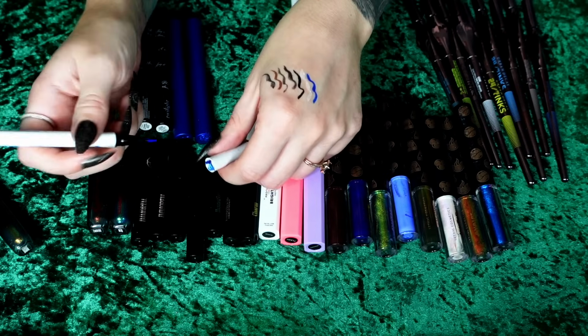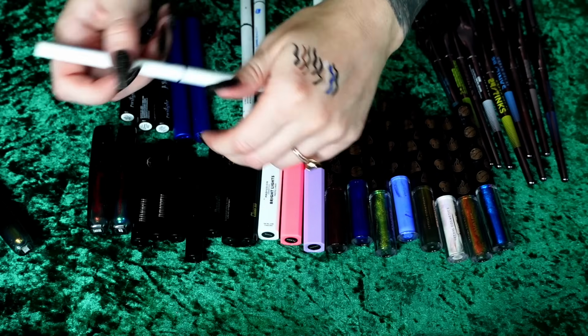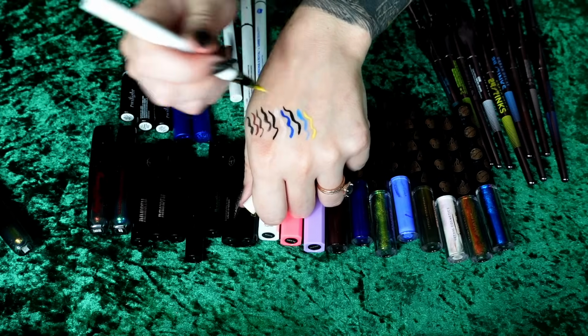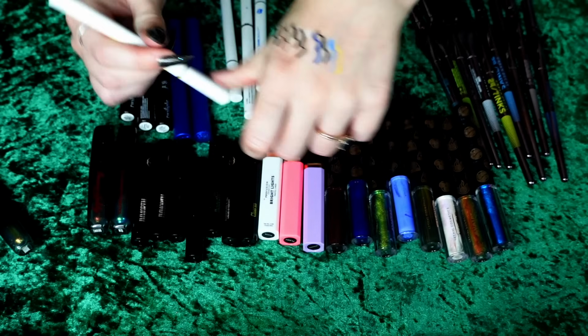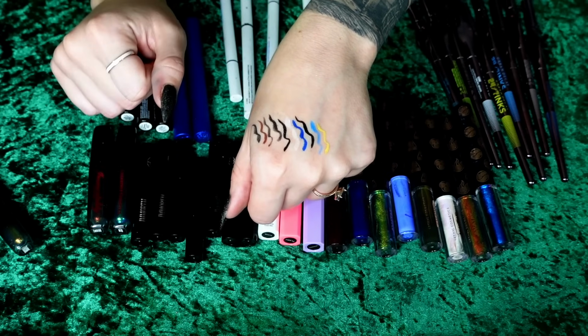Here's a light blue, this black one. These are still pretty liquidy. These are still pretty good. I have an even lighter blue, and I have a yellow. Well, these still have a good amount of pigmentation to them, more so than the white. Even the white I feel like was getting kind of low and dusty.